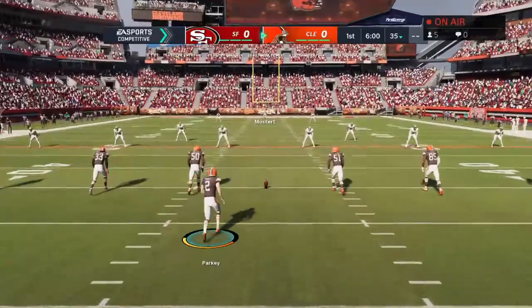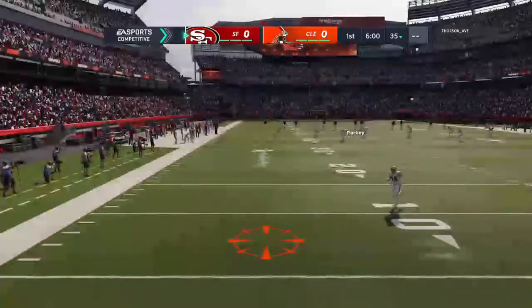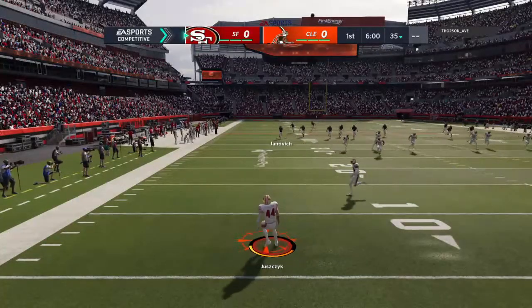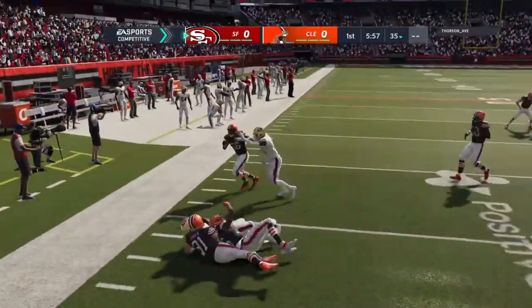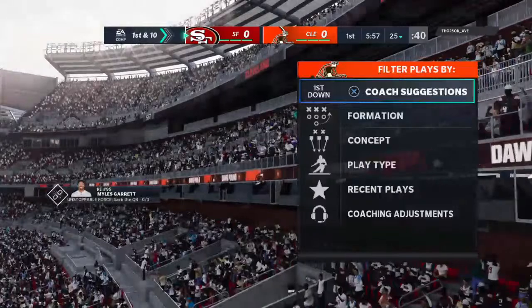The Browns kicker, Cody Parkey, all set, and off we go from First Energy Stadium. Takes it at the 7. And able to get this out to the 25.